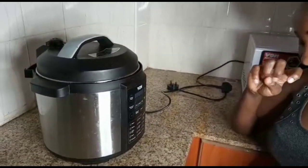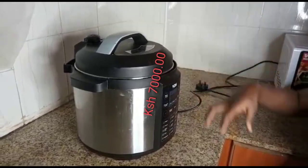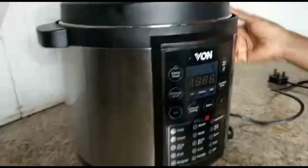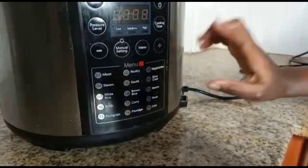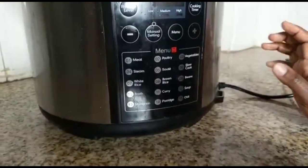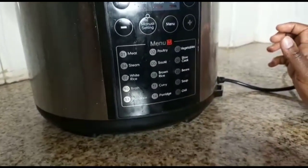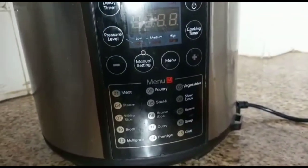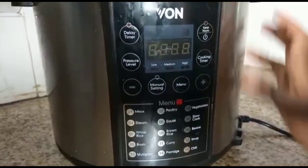Now, this is one of the most talented appliances that I have, because I don't know whether you can see, it has so many functions. It can cook meat, poultry, vegetables, steam, saute, slow cook, white rice, brown rice, beans, broth, curry, soup, multigrain, porridge, and chili. I don't know how chili is cooked, but can you imagine all that?